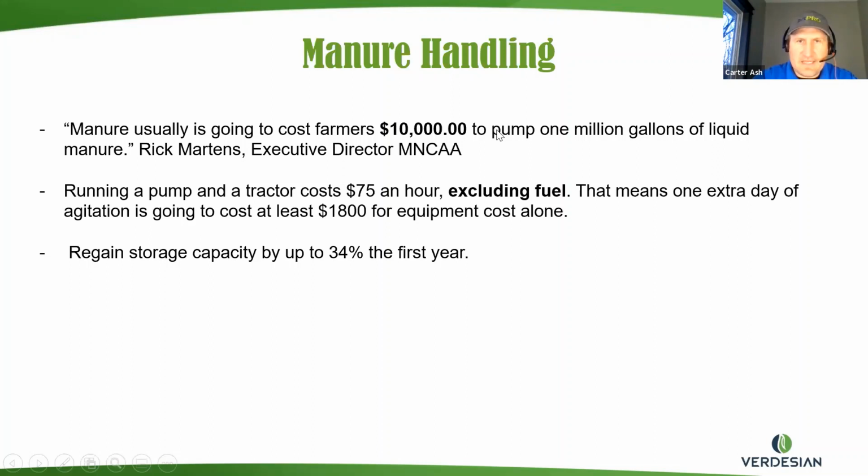A lot of dairy guys who have weaker manure might be able to get it a little less than $10,000, but most of the hog production manure is hotter, so it's likely to be quite a bit more, closer to that $15,000 or $20,000 to pump out 1 million gallons. And that's just the base price.